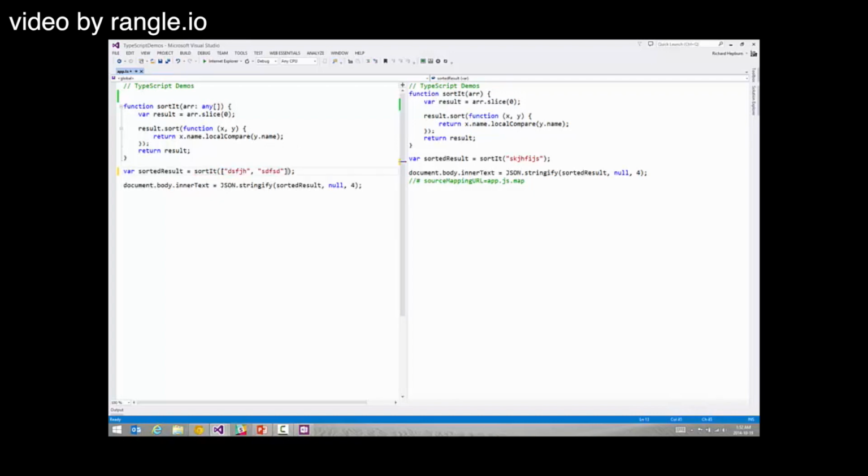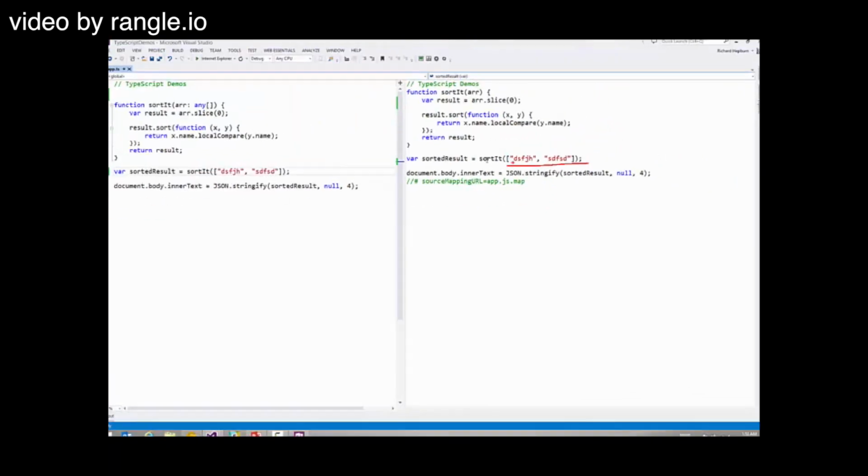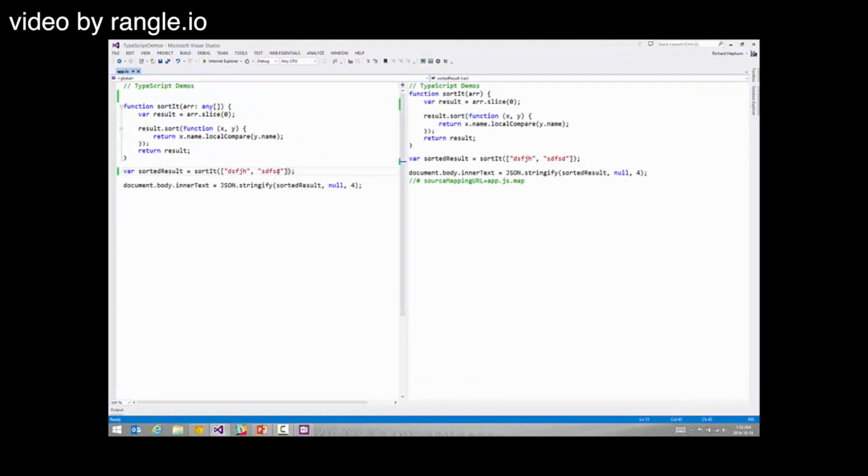Now that I've passed in an array of values here, I see, okay, well, sort it. Yeah, okay, the red squigglies have gone away, so it must be right. Now if I save this, you'll notice over here that the JavaScript has updated itself correctly. So I'm now seeing the array being passed in through here. Let's take a look here.